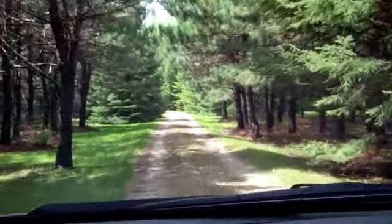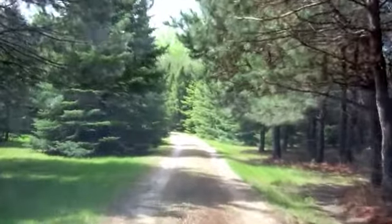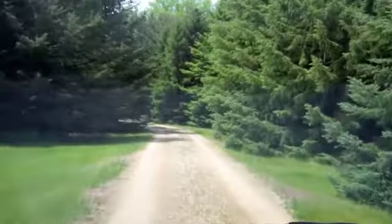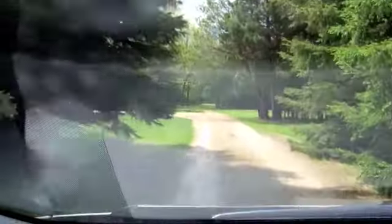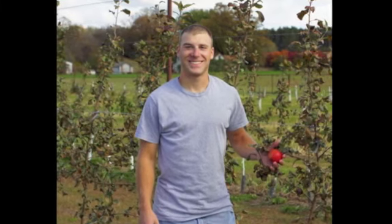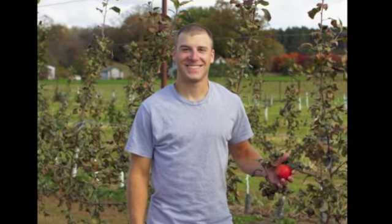Let's head down through the gate and meet their son Nick, who is the field manager for the farm. Nick has a degree from the University of Minnesota in environmental horticulture. He majored in that subject because he wanted to learn the physiology behind what he was doing on the farm.